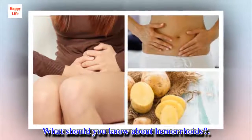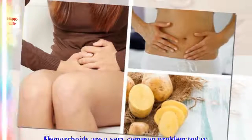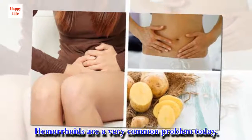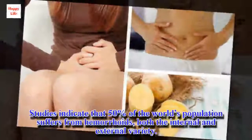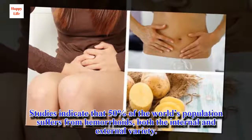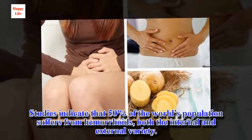What should you know about hemorrhoids? Hemorrhoids are a very common problem today. Studies indicate that 50% of the world's population suffers from hemorrhoids, both the internal and external variety.